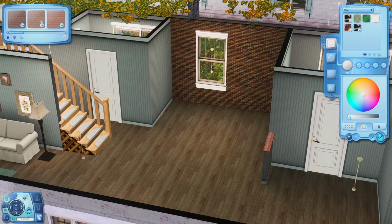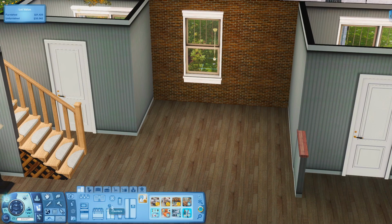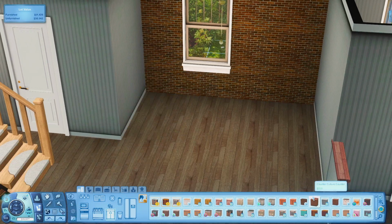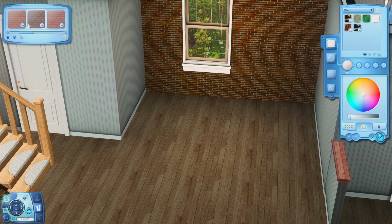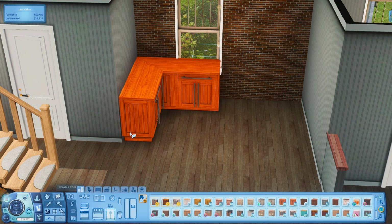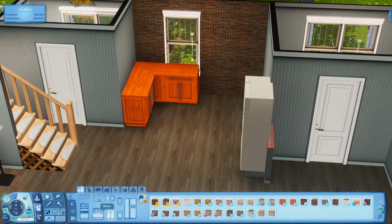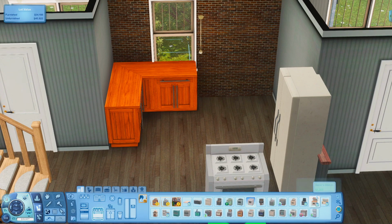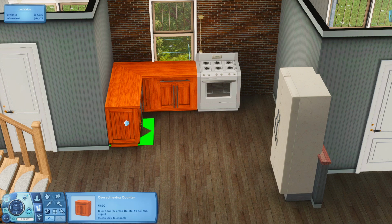So I used some of the brick wallpaper that comes with the world. Again, this world was Rosewood Park. It comes with a bunch of custom content, and some of the wallpapers that come with it are this brick. So I wanted to use that. I think I ended up recoloring it a little bit, or choosing a slightly different one. I can't remember. And then I also used the Bayside countertops, and then I used this fridge. I cannot think of the name of the set, but I used this fridge from the Sims 3 store, and then I also used the matching stove that comes with the Bayside set as well.